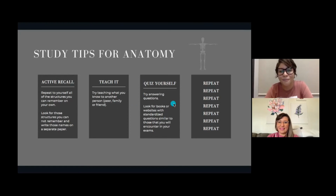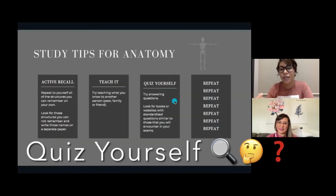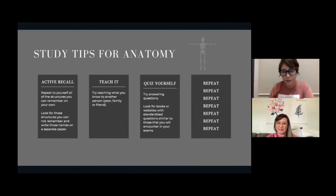It was very nice. Another strategy is trying to quiz yourself. So actually look for questions. For example, there are books or different websites that have standardized questions that might be similar to those that you're going to encounter in your exams, and try to answer them and see if your answer is correct. Read through the answers. Most of these books typically will tell you why it is not A or B and why it is C, and you get to understand better everything that you have learned.